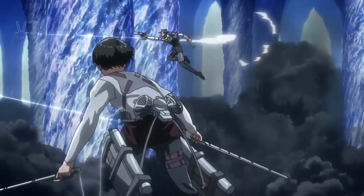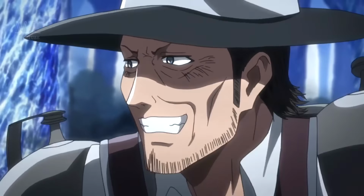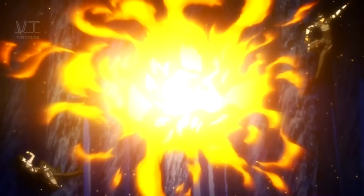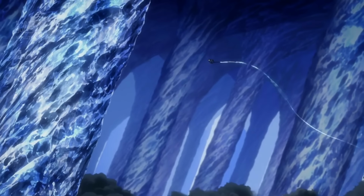Kenny the Ripper versus humanity's strongest soldier. What are the odds? Kenny may have the upper hand, mainly due to his skill with guns, but Levi decides to be tactful here. Using the explosion as a distraction, he directly slashes his mentor with his sword, and the Ripper has to go running back to the caves with a ripped shirt. Not Kenny's best day, but then again, that man never had any good days.